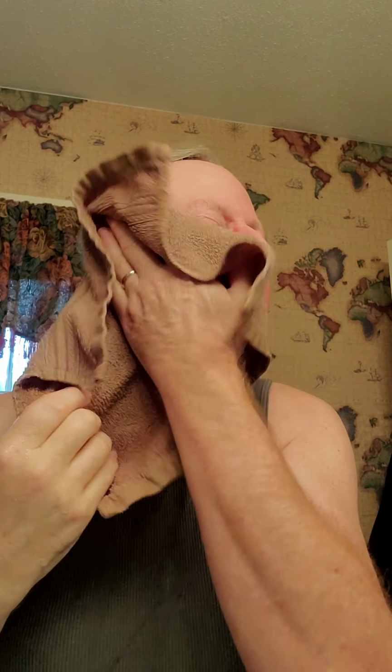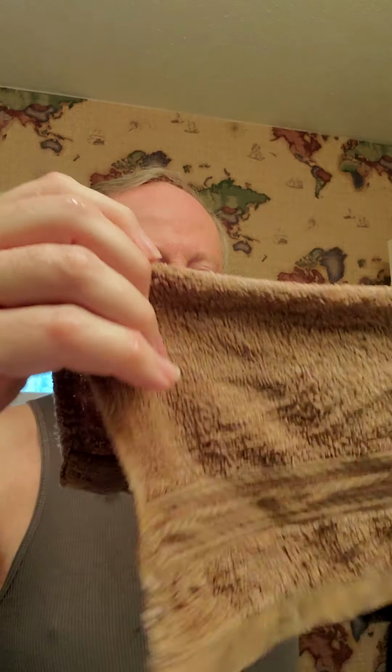Okay, let's see here. Just wash my hands off in the sink water. Just 1 day's growth. Yes, it's Saturday. I worked this morning, but still putting a shave in. Still gotta go clean the church. That's next.